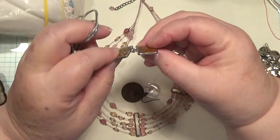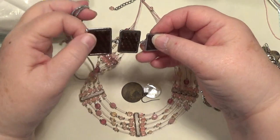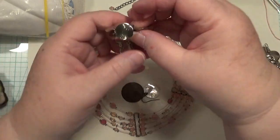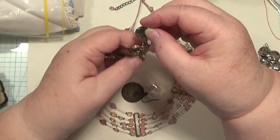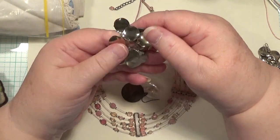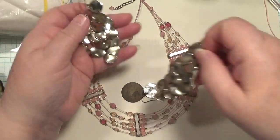I don't know if I can get it apart either without causing a problem, but I'd like all these little separate bits on there. I've got all these little flat sort of, they're not actually flat. So this is an earring, see? Earring. And these pieces, I do like to hang on to tags and things, so I've got two of those.